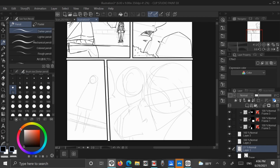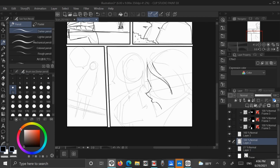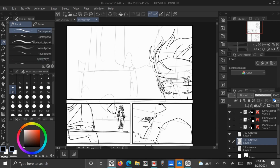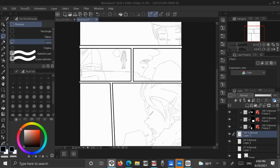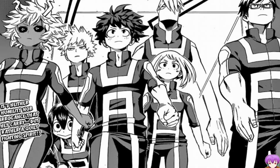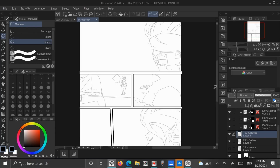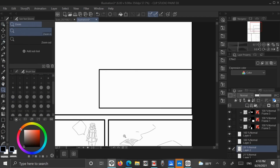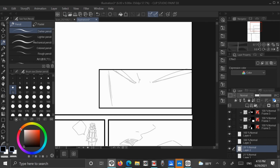So the first question, what is style? What is manga style? Well, manga style in a nutshell is the personal way an artist draws a character for their series. So if you think of shows like My Hero Academia, Naruto, Bleach, One Piece, they all are anime and manga, but they all look completely different. That's because each artist respectively has their own style that they draw with.